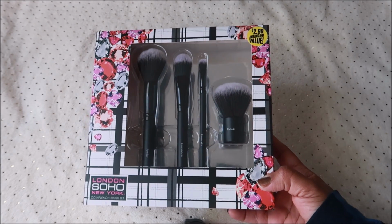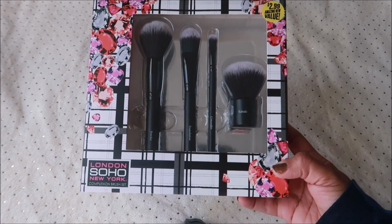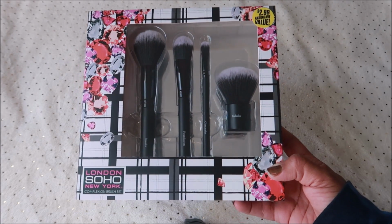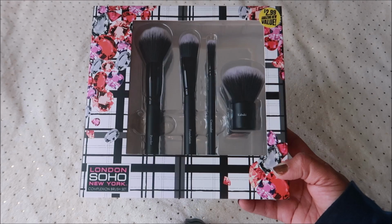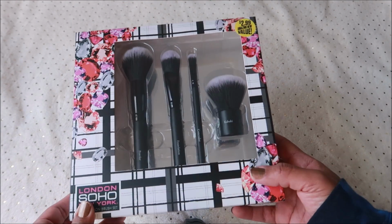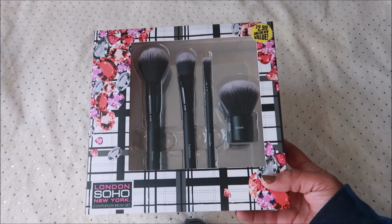I found another set of brushes by London Soho, New York, and these are really nice. This one was a $2.99 item, as you can see. And this one has a powder brush, foundation, concealer, and a kabuki. And I just like that. I think that set is cute.